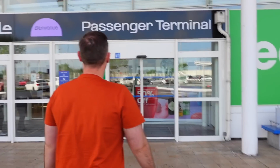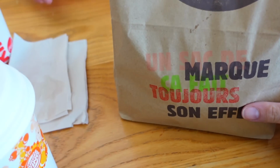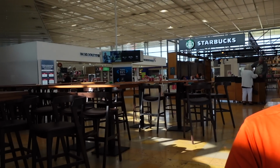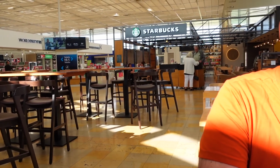Just like at Folkestone, they have a little terminal at Calais as well. So we've got about 15 minutes to enjoy a Burger King before we board the shuttle. They have Burger King, Starbucks behind Martyn here, a World Duty Free, a Harvest Market behind me and a WH Smith around the corner as well. So lots of places to get food and also do a bit of shopping if you fancy.